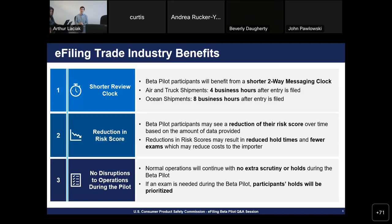data provided as well as providing compliant data. So that's an advantage of participating earlier with us, because the data you provide during the beta pilot will be incorporated into your risk scores. By waiting until the final rule, that just means fewer months of data that could have been provided. The reduction in risk scores may result in reduced hold times and fewer exams, which may reduce cost to the importer. Third, we promise that there'd be no disruptions to operations during the pilot.